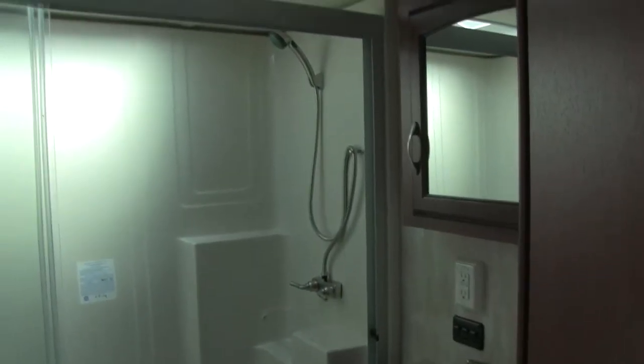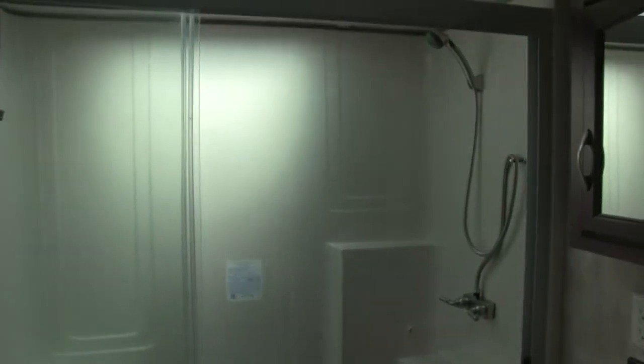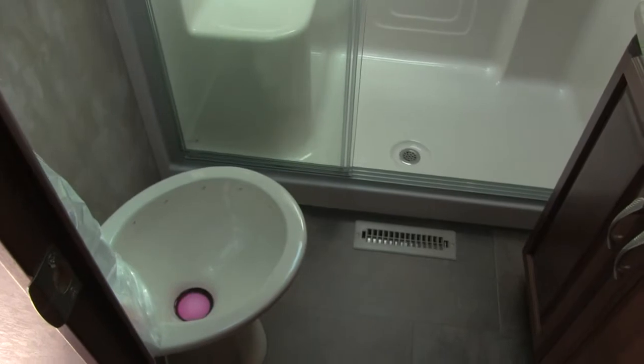All right, here's the bathroom of this one. Nice lovely sink, large shower with the glass doors, and again with a porcelain toilet. I'll take you back here into the bedroom. You can see here we've got a really large bed.